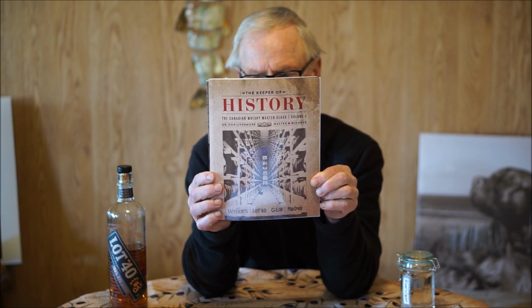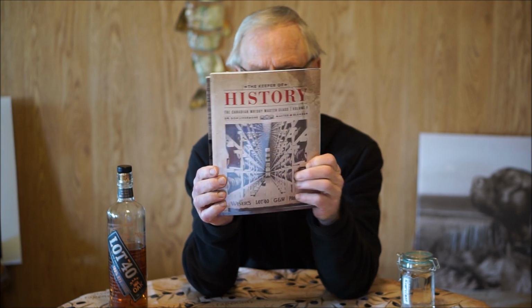Now, these are both fascinating books. This book here gives you the whole history of Canadian whiskey. If you like history and you want to learn a little bit more how big Canadian whiskey distillers were, I mean, they were the largest distilleries in the world and the largest producers of whiskey at one time in the world. So it's an interesting history you'll learn from this.